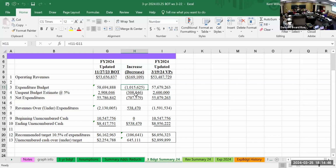Now, with some of those positions, we think that we're not going to achieve quite as much unspent budget this year. In November, we had anticipated that unspent budget to be about 2.9 million. Right now, we anticipate that to be about 2.6 million. So overall, it's about a 700,000 decrease to our anticipated expenditures for the current year.